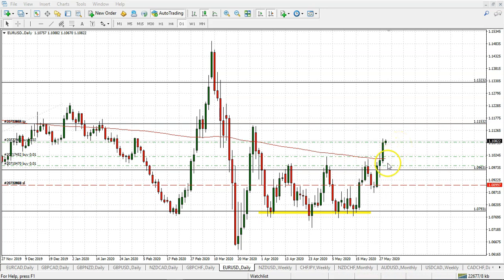Now, what seems to be the most encouraging part here was yesterday, when price closed well above the moving average, which could have been a pivotal point. So it looks like we have no more obstacles along the way to our target, 1153 here.